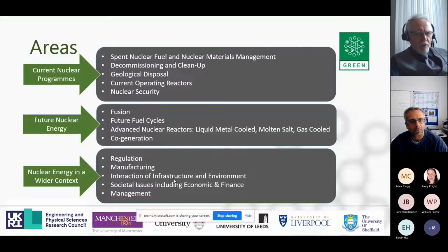So there's a big push from BEIS at the moment on advanced nuclear reactor systems, advanced modular reactor systems, small modular reactor systems, and the idea of cogeneration, using the heat that's generated by the reactor, not just to generate electricity, but also to drive useful chemical processes such as hydrogen generation, generation of artificial fuels, and use in district heating. And future fuel cycles is all about supporting those reactors in terms of once you've used the fuel in those reactors, what are you going to do with it?